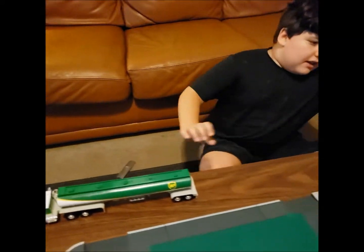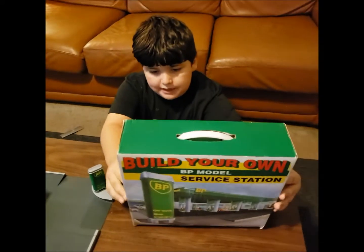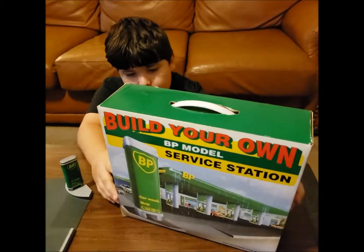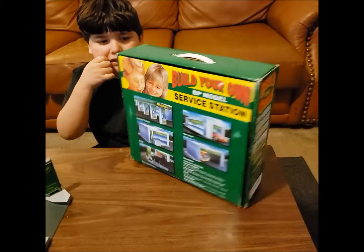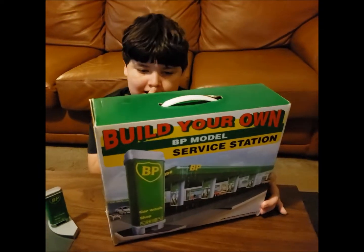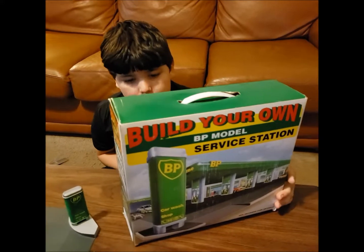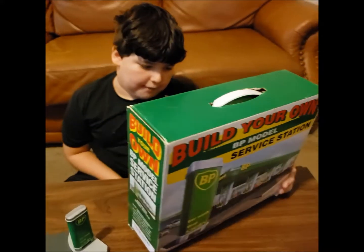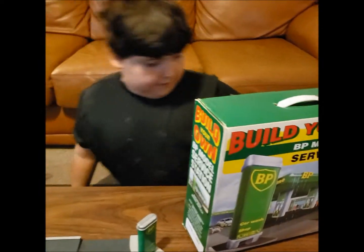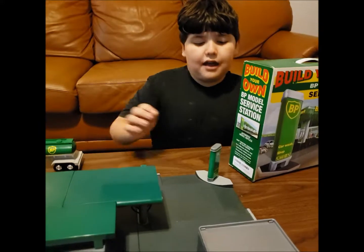Here's this. Now, this is the box the gas station came in. This is an old box. As you can see, it has old tape still on it. And it comes with a canopy, pumps, car wash, shop, car care, and main identification, which is the sign. So this required assembly, correct? Yes, you had to put this together.